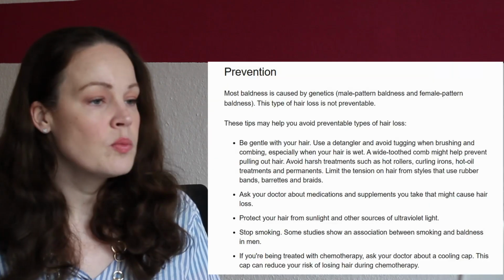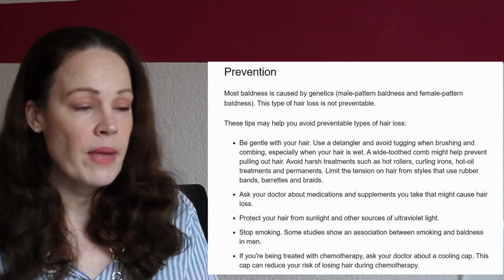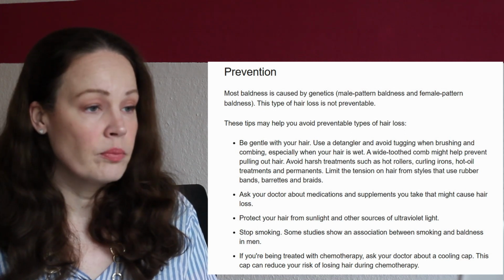In addition to that, if you suffer from hair loss or if you are worried and you're using Monat products specifically, I also will link an article from the Mayo Clinic down below where they're speaking about prevention. Now, I would argue that the Mayo Clinic is a very reputable source of information, and they focus very much on the medical side and on the biological side of hair loss, and that's why I found that part very interesting. They're talking about prevention. Most baldness is caused by genetics, male pattern baldness and female pattern baldness.